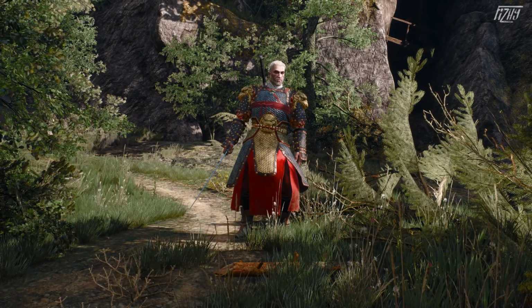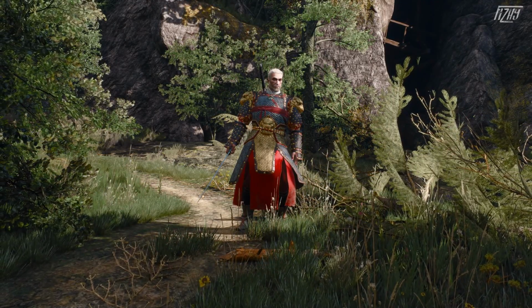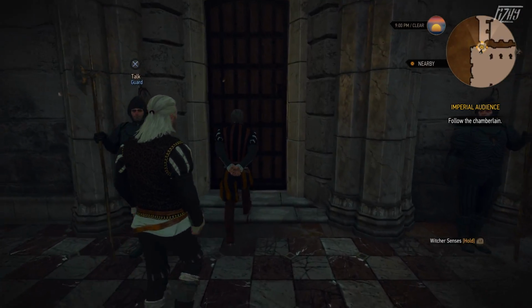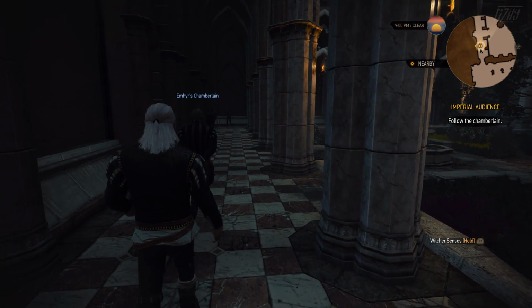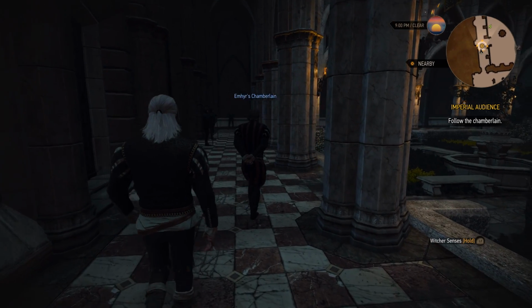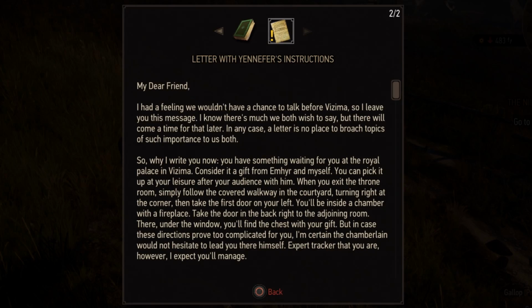Before we dive too much into what this armor set is and what it can do, here is how you can come across it. The requirements for coming into possession of the armor are quite simple. You just need to find yourself in Vizima, meaning you have to get through the White Orchard prologue, if you want to call it that, at which point you may find a letter in your possession titled "Letter with Yennefer's Instructions", and it goes as follows.